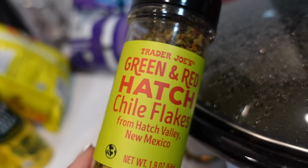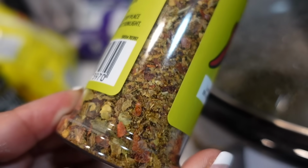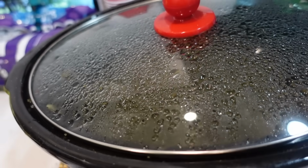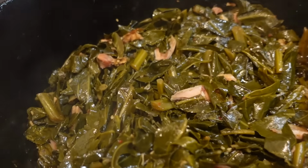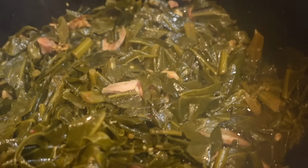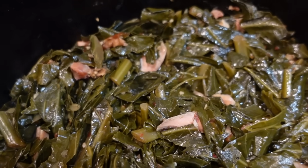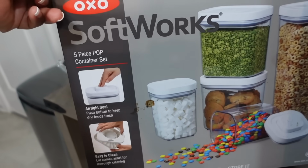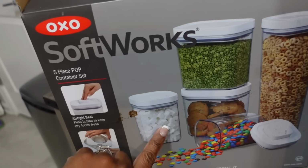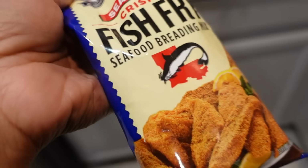So as you can see, I got it from Trader Joe's. Green and red Hatch chili flakes, and it just brings the right level of spice. It kind of reminds me of Glory Greens, but way better. Way better than Glory Greens. Don't play with me. And I got the turkey wings in there. Well, the meat. Took all the meat off the bones and took the skin and the bones out. So I got these canisters here, and I'm about to use this one and put this fish fry mix. And I already washed it.